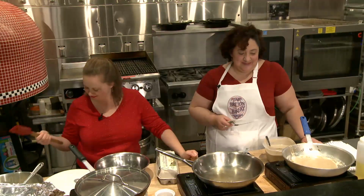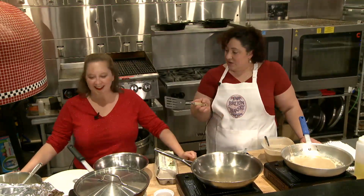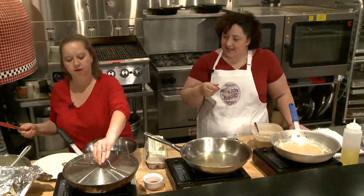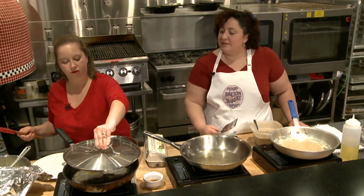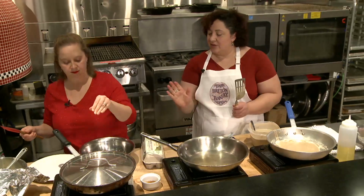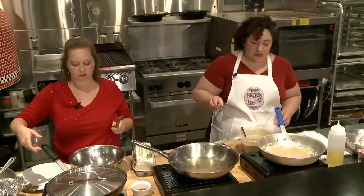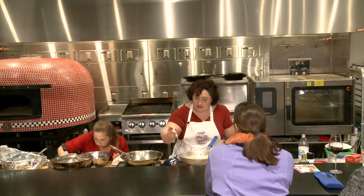Yeah, it does. And that's what I like about that particular spatula. It's got a nice little sharp edge to it, so you can get up and underneath stuff. All right, you might want to move the fry pan this way into the heat, if it'll let you. There you go.